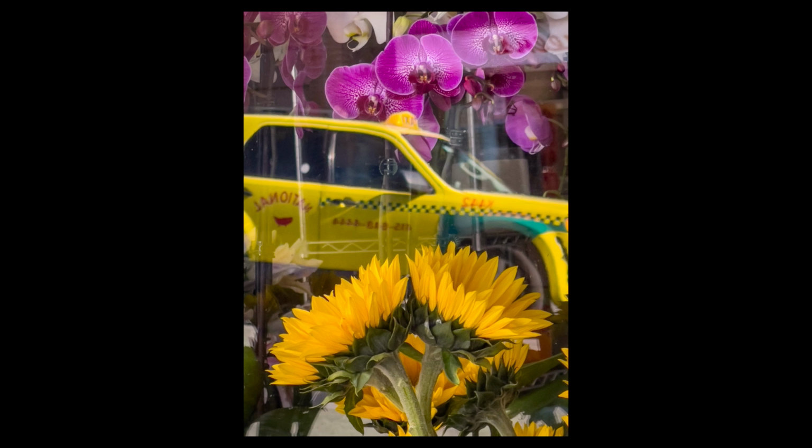So I was looking in the window. You see all the flowers that are on display inside the flower shop. If you're really looking at large, you'll see the taxi from across the street reflected in the window. So you're seeing the taxi, this yellow and green taxi, and then you got the flowers behind that window. So you see the taxi is floating in with these purplish and yellow flowers. It's almost surreal looking.